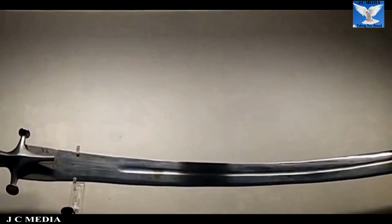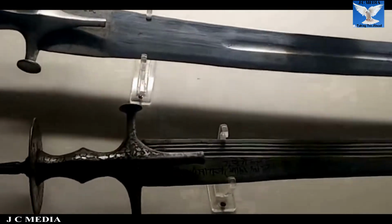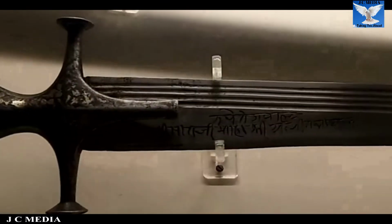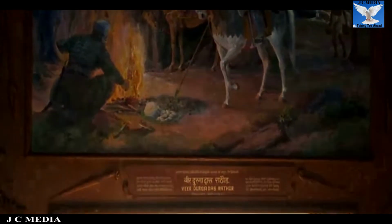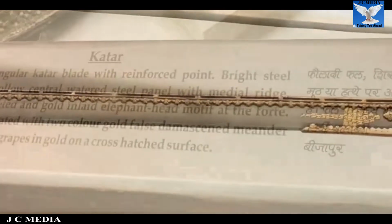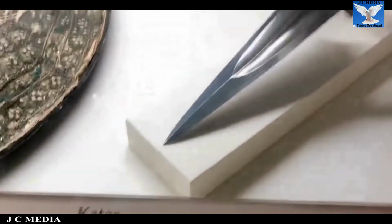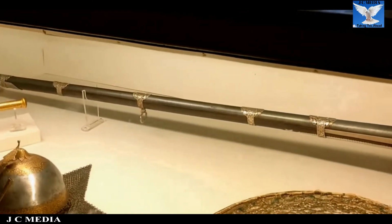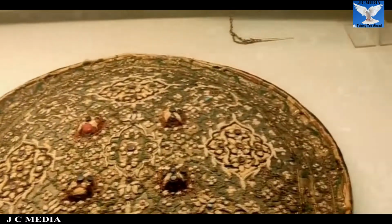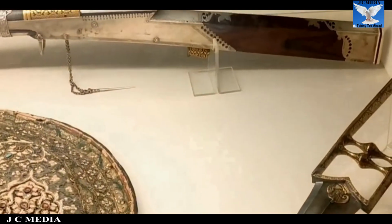The palace windows have latticed screens, hence no one could see inside from outside. Parda or pallu system was mandatory for the ladies of the royal family. One of the features of this palace is the placement of mirrors.